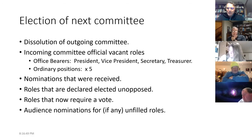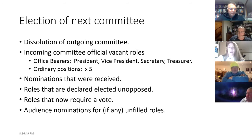Election of the next committee. Over to our illustrious Madam Secretary. Okay, hello, everyone, can you hear me? Yep, okay. So I hereby declare the MPAS Management Committee is now dissolved and the incoming committee roles that are available are President, Vice President, Secretary, Treasurer, and there are five ordinary committee positions.